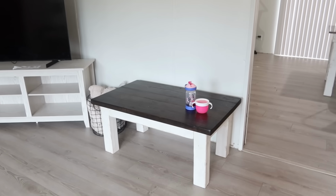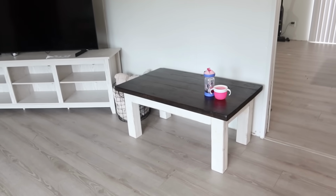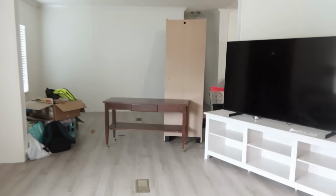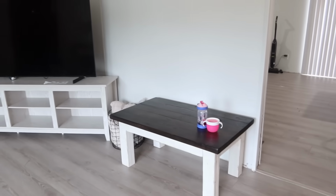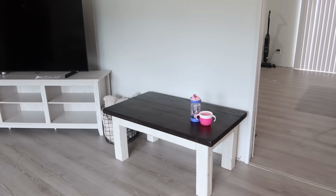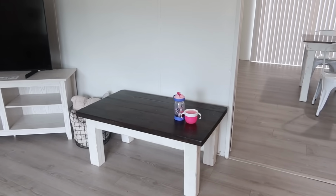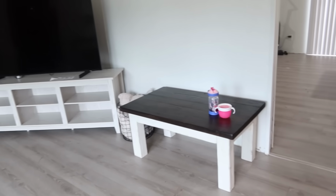And this little table is not going to be staying here in the living room. It used to be my coffee table, but since we have the ottoman, it doesn't really make sense to have it in here. So I think what I'm going to do is, once we have the classroom set up, that's still a mess, but once I have that set up, I might use it in there, maybe in the center of the room, and get a couple of chairs for Kane and Ray to sit at, and I think that'll be super cute because it'll also match our kitchen table. So that's kind of what I'm thinking.